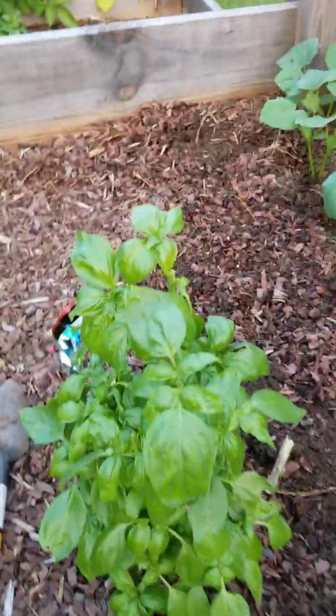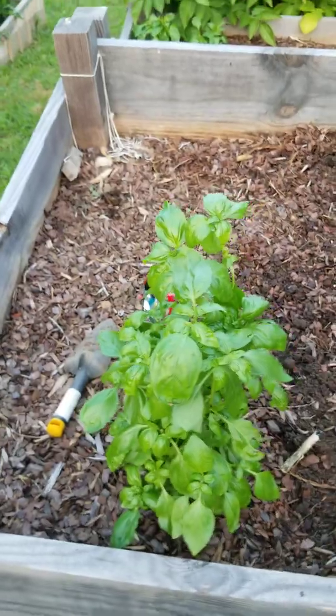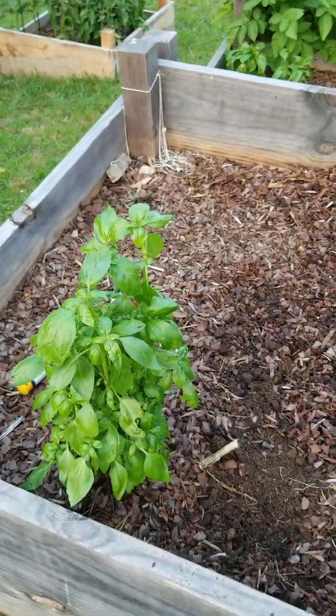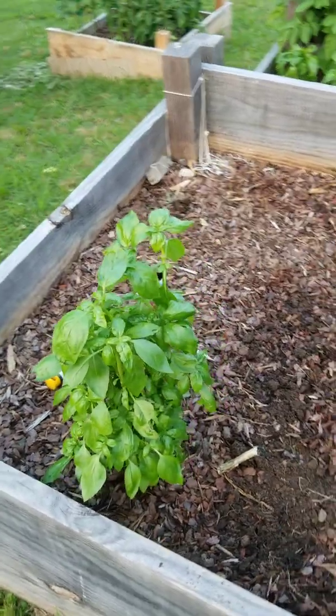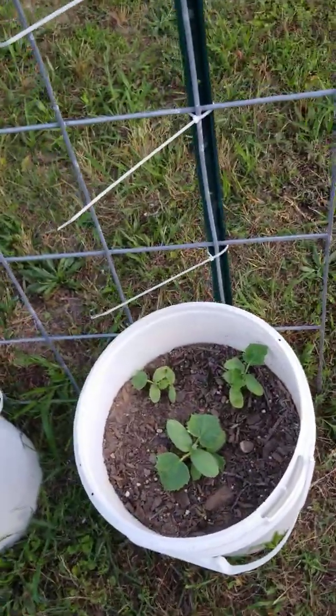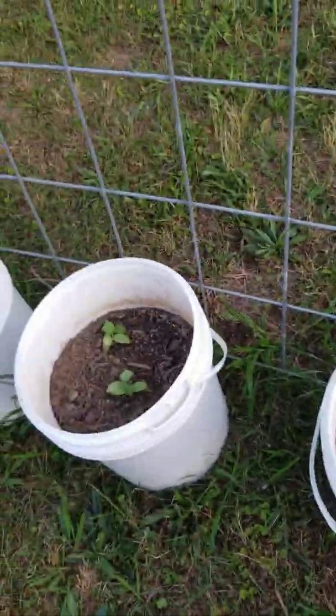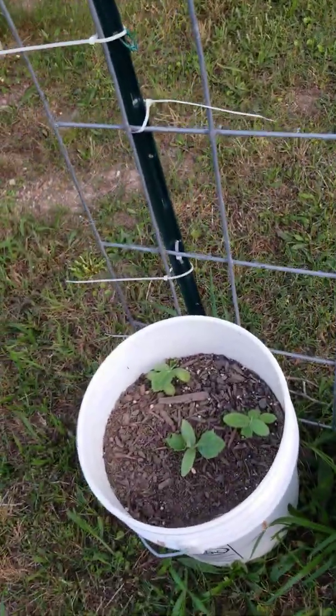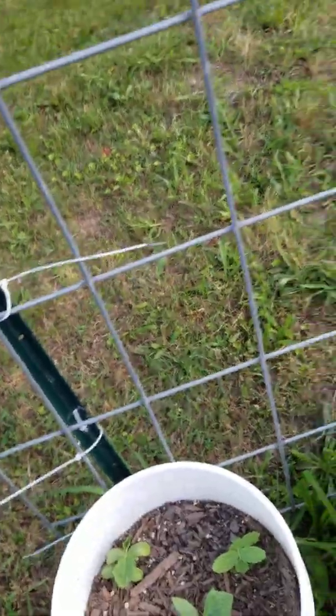My basil, I picked a bunch off of it, and it's still so tall. Don't underestimate. This basil came from the grocery store, and I just planted it out here. It's done fantastic. Over here in these buckets, I've got some more cucumbers. They're doing all right. Definitely not doing as well as the other ones that are in the ground, the raised bed.